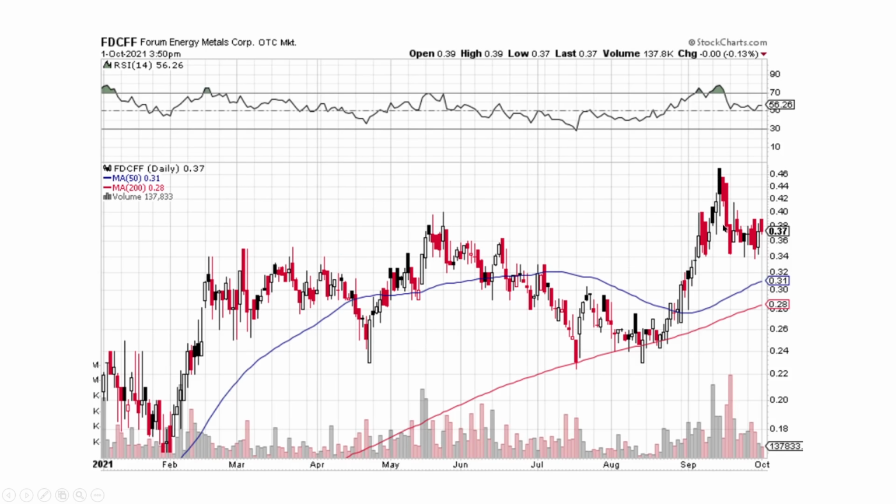Foremost Energy Metals, again, we're getting this sideways motion. I don't know if we're going to get anything lower than 34 cents. So I would try to get something down here if you can.